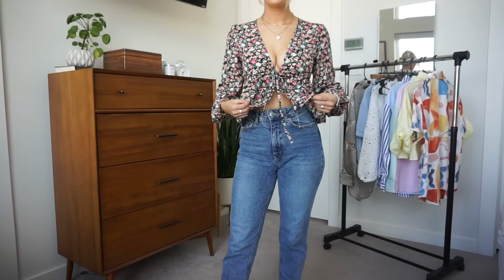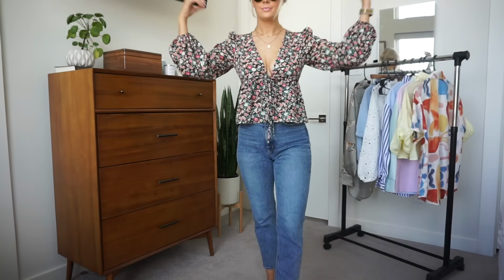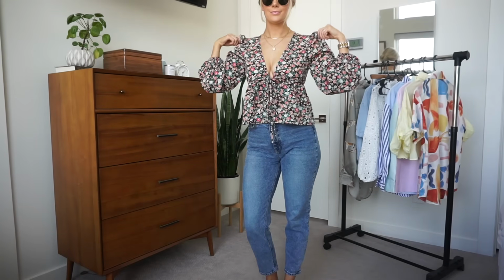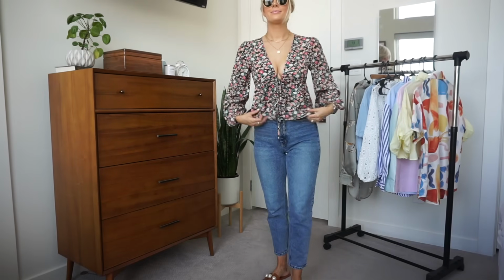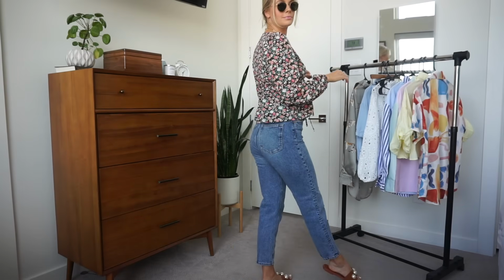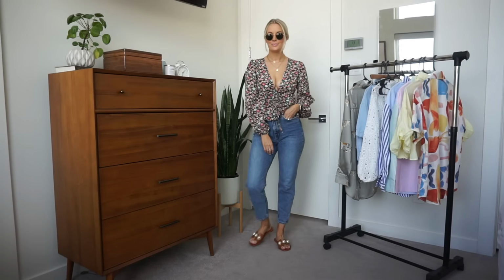In the front, I was able to wear a bra, no issues with that at all. It's got a little bit of a poof sleeve, which is super cute. Love the detail. It's a black print, but super bright with white and pink flowers on it and a little bit of green. I love this. You could go with mom jeans with this. You could do skinny jeans and heels.